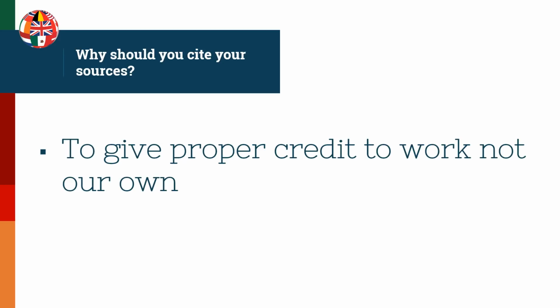We also need to consider the fact that we will have to give proper credit to work not our own as we present our findings. We may be citing a family history book written many years before. We may be citing an internet source, but we need to make sure that we're always giving proper credit to something that we did not create.